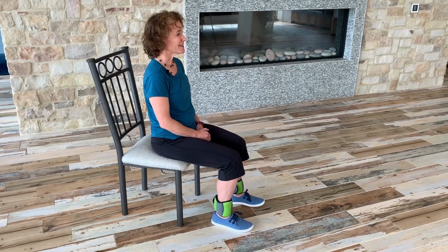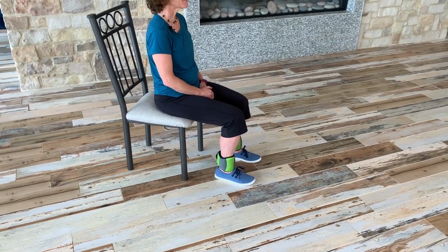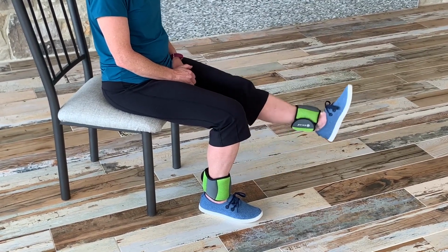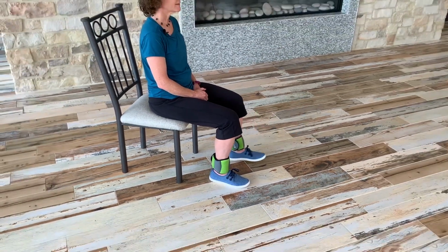You may find it's actually really hard to keep control of your leg while you're lowering down. So you want to go nice and slow, and you're getting the full benefit of that exercise. And that's 5, 6, 7, 8, 9, and 10. Good. We'll do 1 more set of 10 on each, starting on the right.